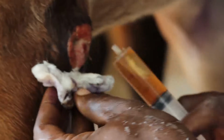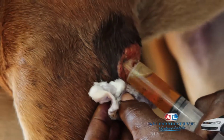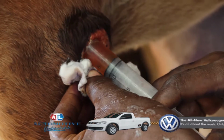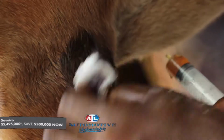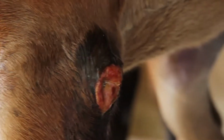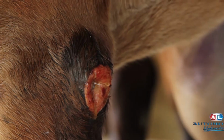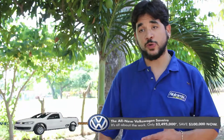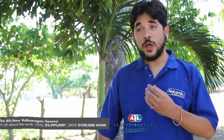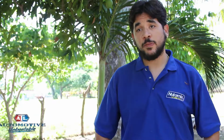We've discovered that honey is very good for keeping infections down, for combating infections, and for healing cuts that could not be bandaged, in certain areas that couldn't be bandaged. And we found that if you catch it early enough, not only will it heal naturally and to where there is almost no scar, but no proud flesh will occur.